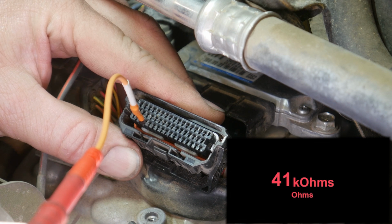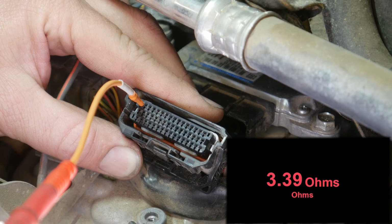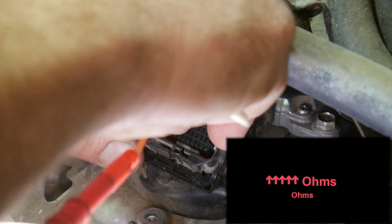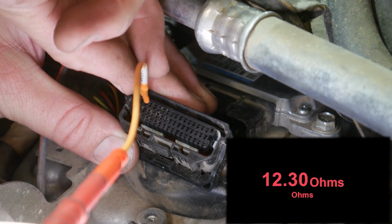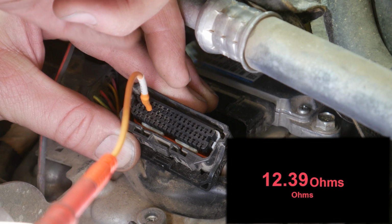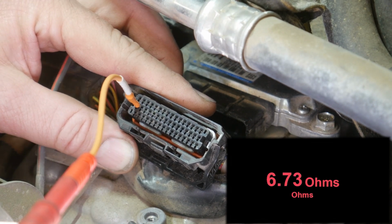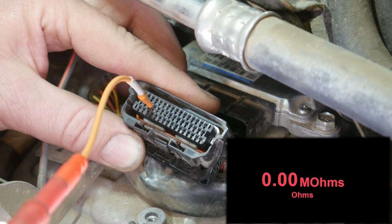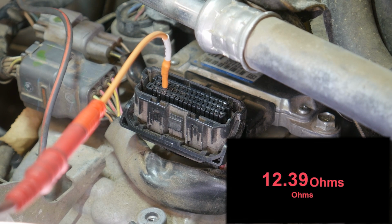So the next one we need is pin 48, which should be here if I'm correct, and everything's backwards. So we're at 3.4 ohms. 47. We're 12.3, 30 and 31. No, 30 and 32. So there's 32. We're 6.7. Skip one, go to 32. .4. Okay, so there's our solenoids, there's our resistance.